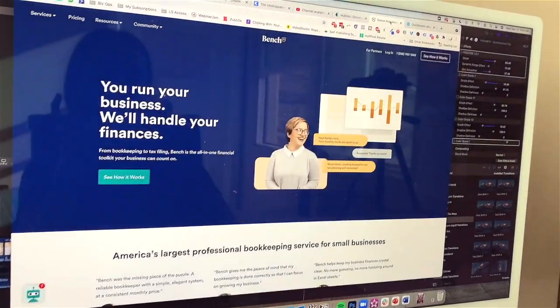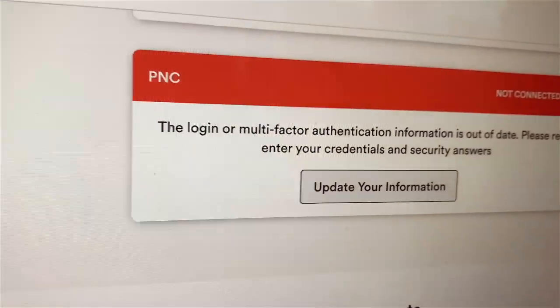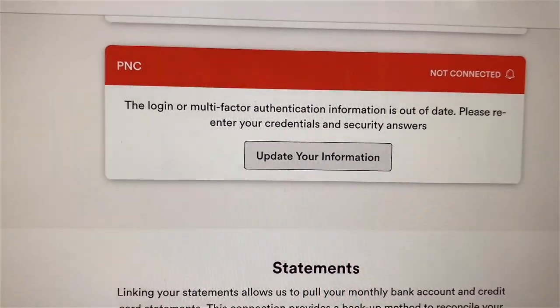The first problem is, as a business owner, obviously I need to connect all of my tools together. But PNC, for some reason, always had huge issues integrating with my accounting software. And obviously that made it really problematic for me to make sure my books were done on time.